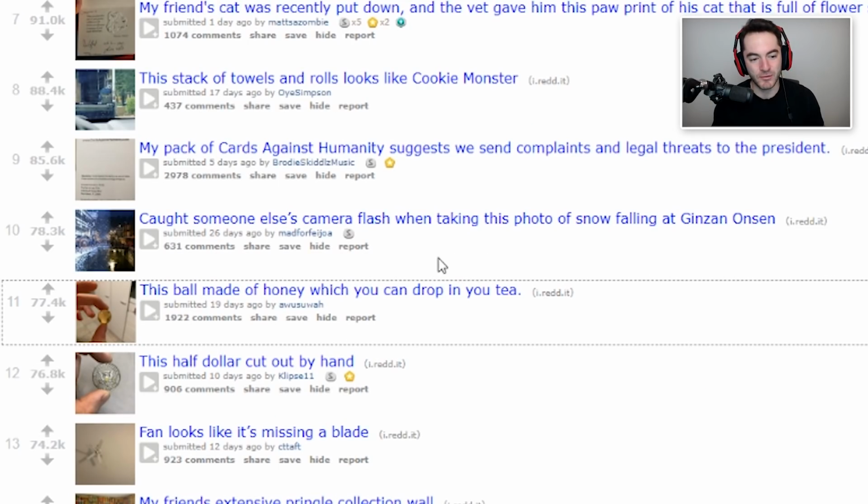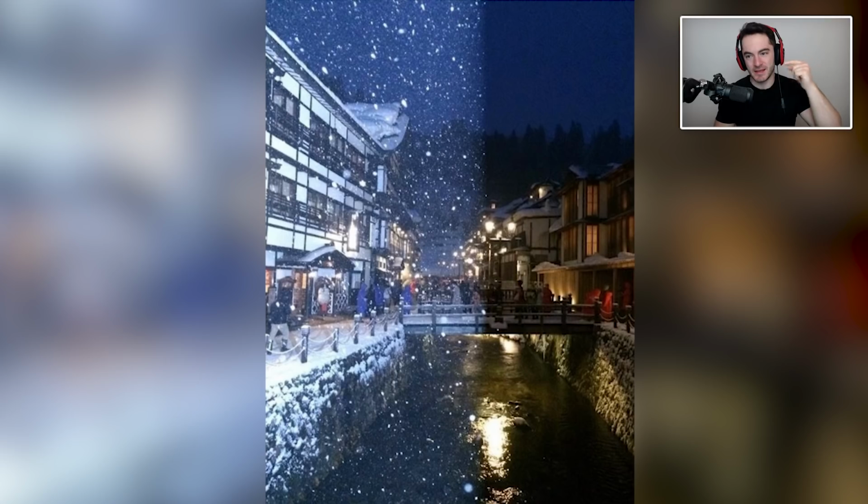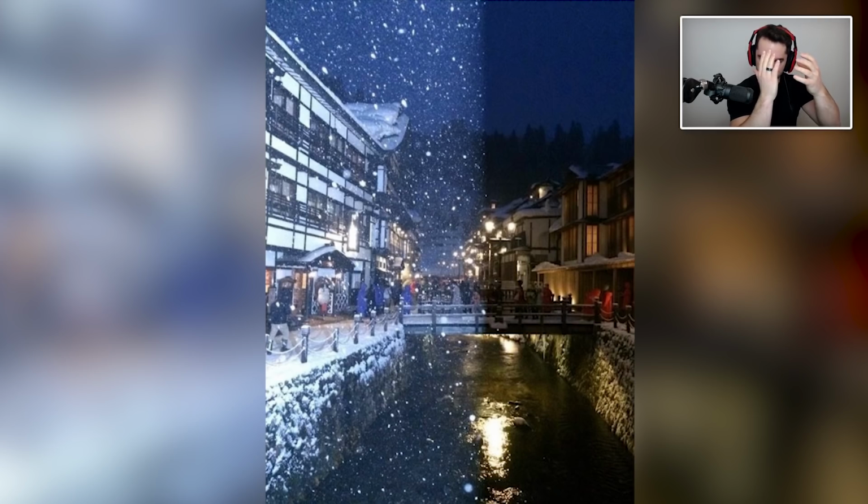Caught someone else's camera flash when taking this photo of snow falling at Ginzan Onsen. Oh, that's pretty cool. So there was a rolling shutter, and midway through the shutter doing its thing, the other flash went off and illuminated part. So it started from this side and then the flash went off here and then the rest of the image was captured.